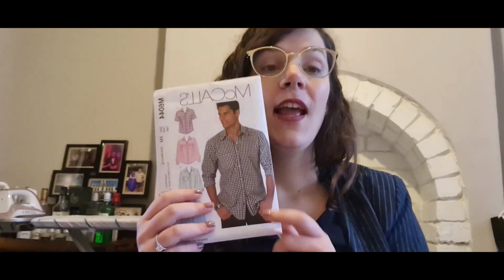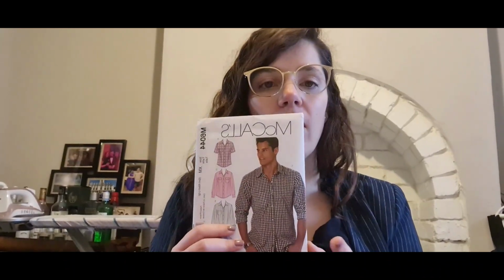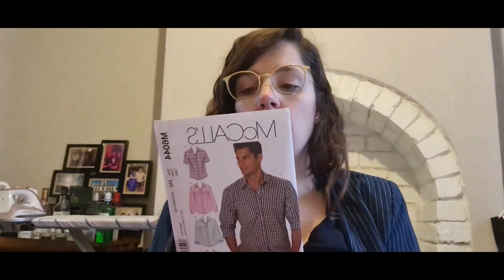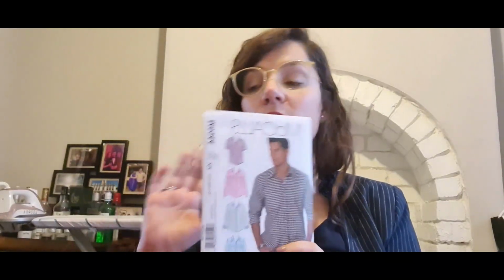If you look on the Fold Line, there are some reviews from men who have sewn this up, and they look amazing. I swear, the stitching on it looks so beautiful, and the fit is, I mean, I don't know if it's maybe easier to fit men, but wow, kudos guys, kudos.